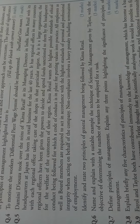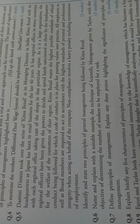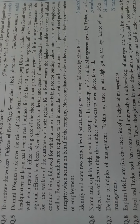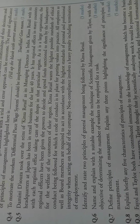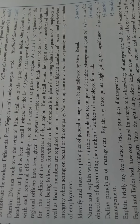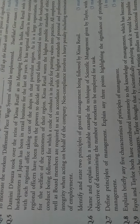Kinsa Retail wants the highest possible standards of ethical conduct to be followed, for which a code of conduct is in place for putting values into practice. All employees as well as the board members are required to act in accordance with the highest standard of personal and professional integrity when acting on behalf of the company.